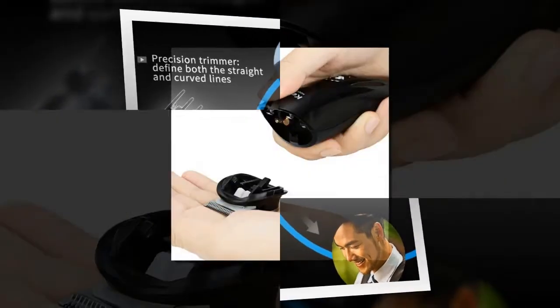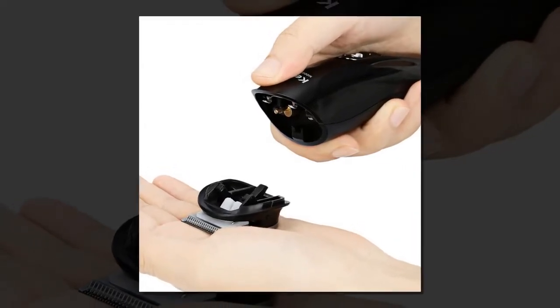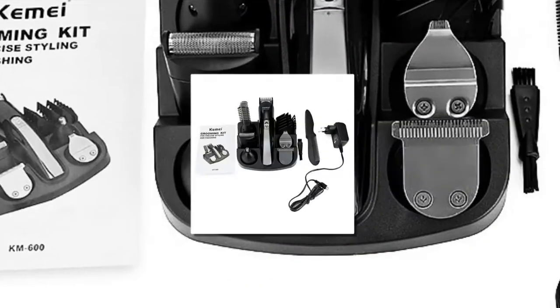High speed motor. Super professional blade. Special grooming kit for men. The red light is on while charging. The green light is on that the machine is fully charged.